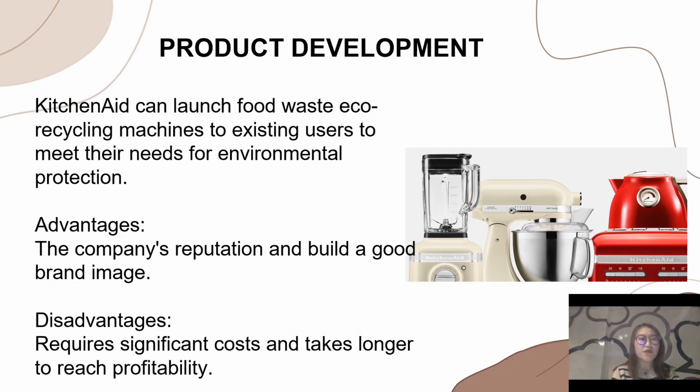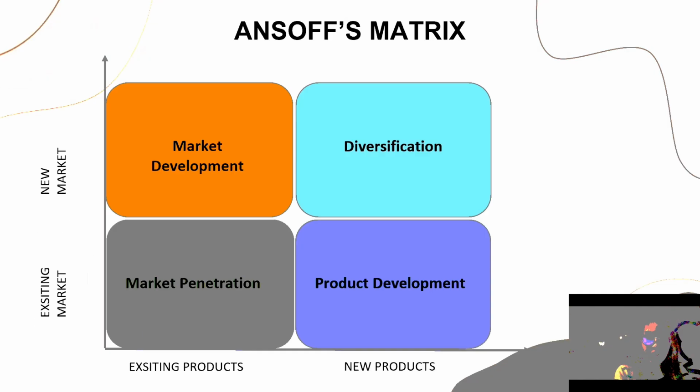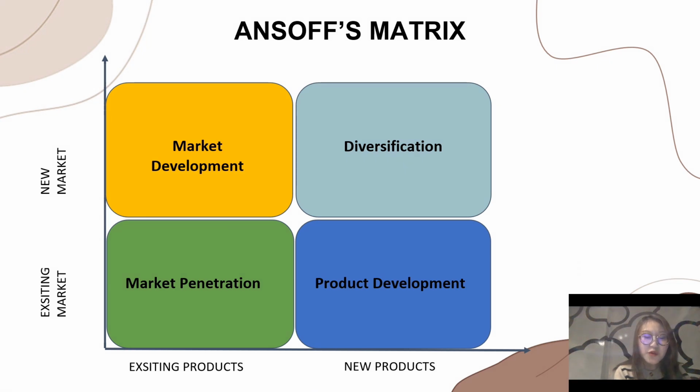KitchenAid can launch a food-waste eco-recycling machine to existing users to meet their needs for environmental protection. Its advantages are improving the company reputation and building a good brand image, and disadvantages are that it requires significant cost and takes longer to reach profitability. In the strategy choice section, we feel that market development could be more beneficial to the company and could generate more profits for the company in the future.